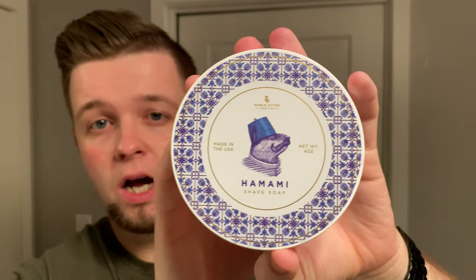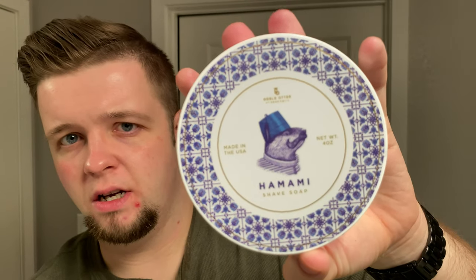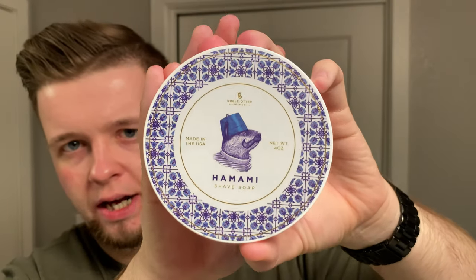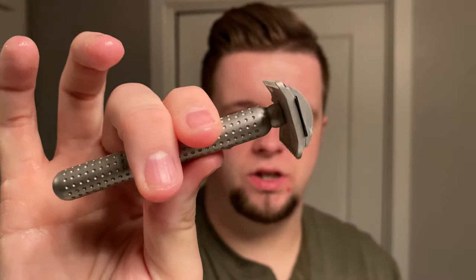Let's recap and I'll let all you guys go. This is a bit of a long one today, I apologize for the length. Okay, so my soap of choice was Hamami by Noble Otter. Let me show you that label again. Kudos to Cody once again. His presentation remains some of the best. I love this label. The kind of off shiny gold around the edges, it's beautiful. The razor of choice was the Tatara Masamune with the OC plate.